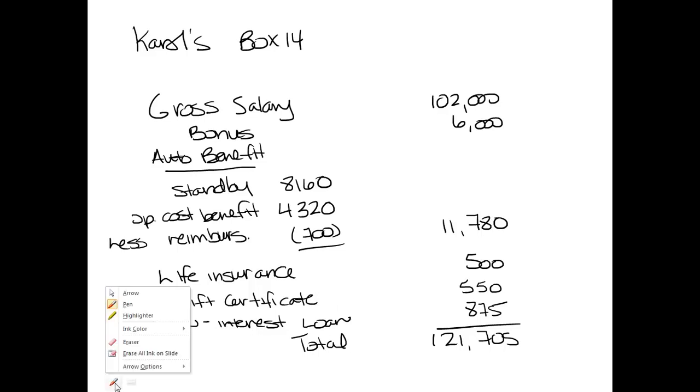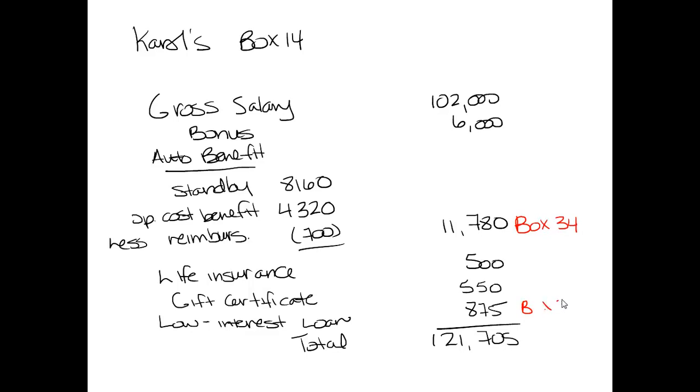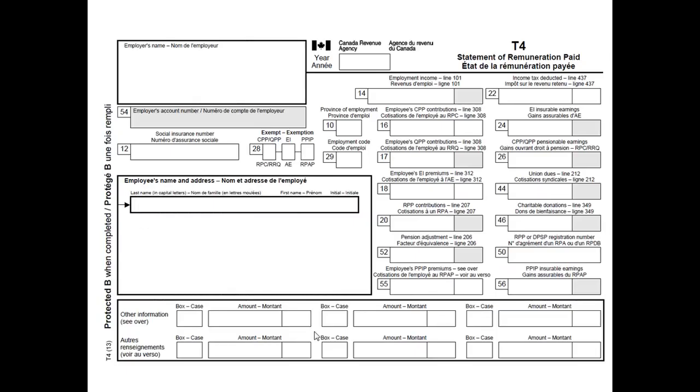Now, some of these benefits are also going to go in other boxes. So we've talked about the other information boxes. So this auto benefit is box 34. The low interest loan is box 36. And then the gift certificate and the life insurance is box 40. So now we're ready to fill out Carol's T4 slip.